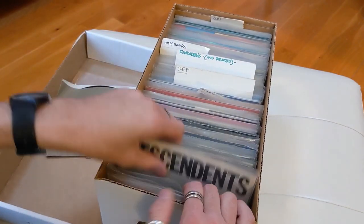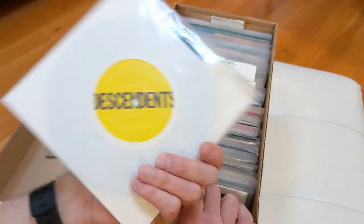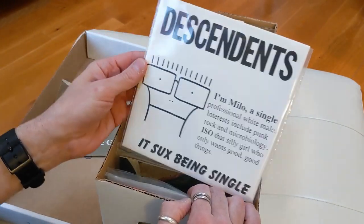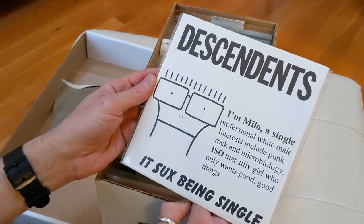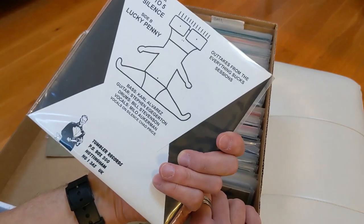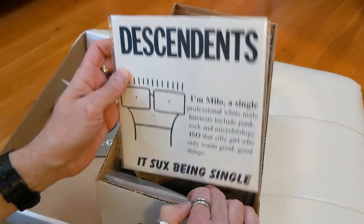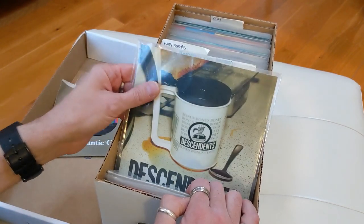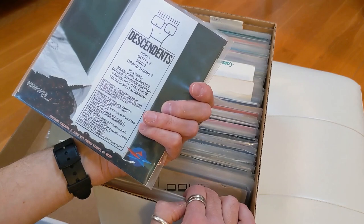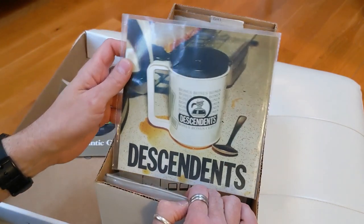Oh, here's another one of my fave bands, Descendents, bootleg. That's a good one. Oh, here's another. These are later ones, later singles. UK pressing. Oh, I guess this might be, oh yeah, Outtakes. This is another bootleg. Descendents, great punk stuff. There's another Descendents. Pardon me, this is an official release, I reckon.